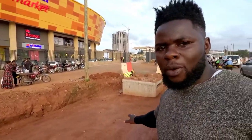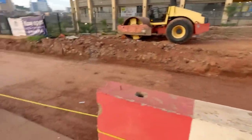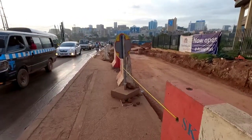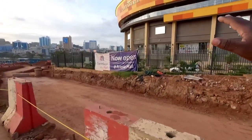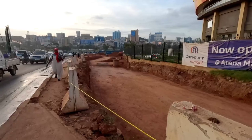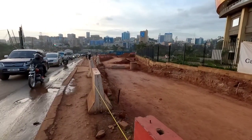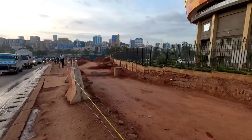So guys, we are here on the Nsambya roadside. I think you can see here, they were excavating here, they are pouring Marram. And this is going to be part of the Kampala Flyover Project. That is the Arena Mall where we've been at, and this is how it looks here. Right now it's evening time, people are rushing back home. And this is the Nsambya traffic light junction.